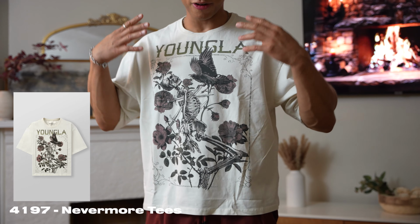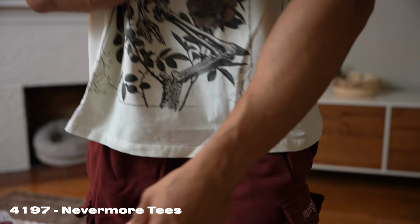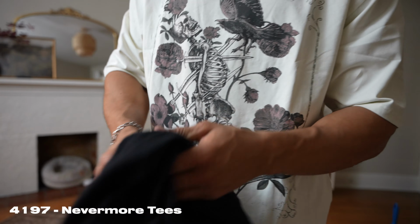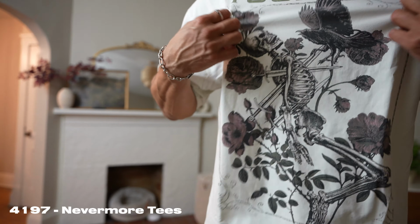The material is very different than the other shirts that I've shown you. So this one is a little bit more elastic than the other t-shirts. The other t-shirts are definitely more just like a thicker cotton material. But this is definitely more elastic, almost fits a little bit like a stretchy muscle tee.